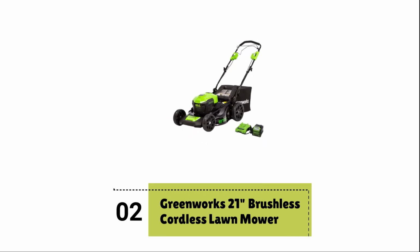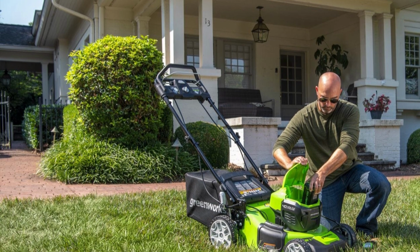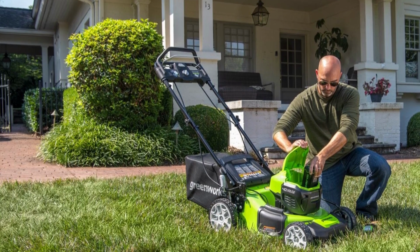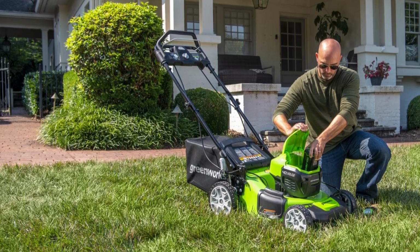Coming in at number 2, we've got the Greenworks 21-inch brushless cordless lawnmower. If you're looking for a powerful, quiet, and efficient mower, this could be your perfect match. With its 40-volt self-propelled motor, it delivers up to 45 minutes of runtime on the included 5.0 Ah battery. Plenty of time to tackle your yard with ease.